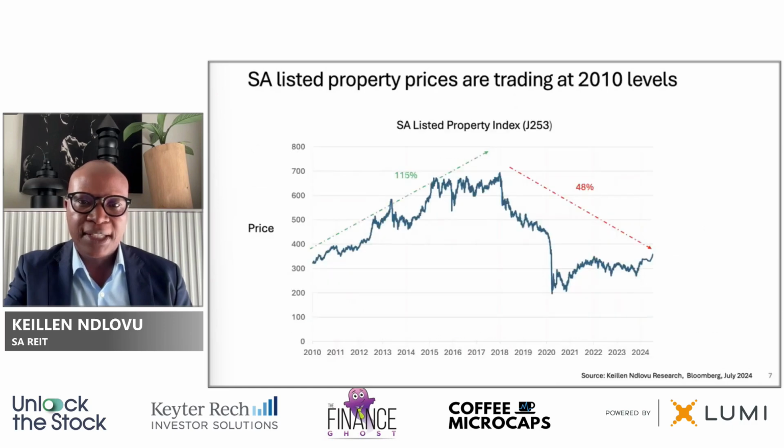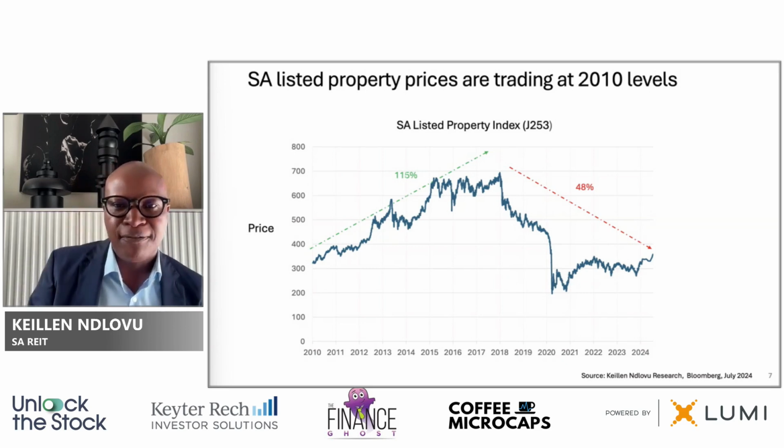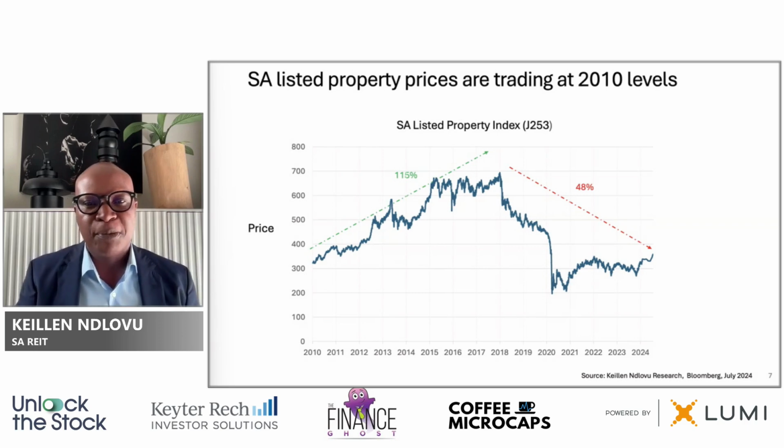And the big question is, will that momentum continue? We'll talk about that later on. So it's nice to look back as well. So before 2018, the sector was quite strong. In fact, from the time I joined the property sector in 2004, we're so used to the property sector delivering double-digit 20, 30, 40% total returns. And that happened up until end of 2018.